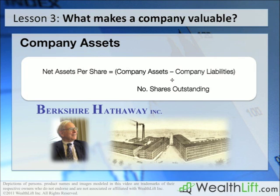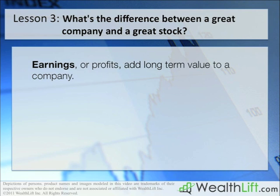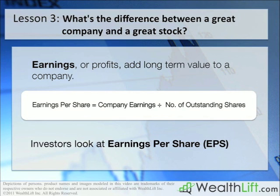What's the difference between a great company and a great stock? Remember from Lesson 1, What is Stock Investing?, that earnings are ultimately what adds value to companies. Investors look closely at the past profitability of a company. Specifically, investors look most closely at earnings per share, or EPS. This number represents the profits of the company divided by the number of shares outstanding. This number is extremely important because, at the end of the day, earnings are what make companies valuable.